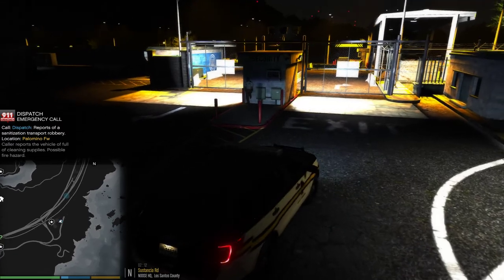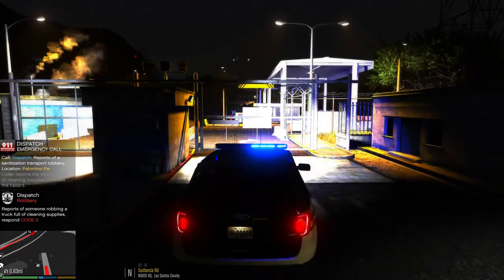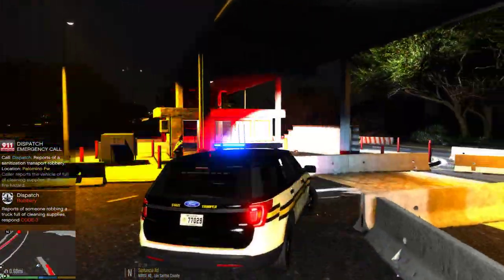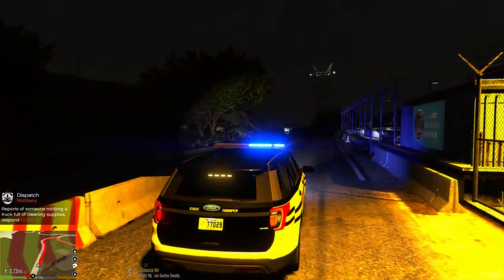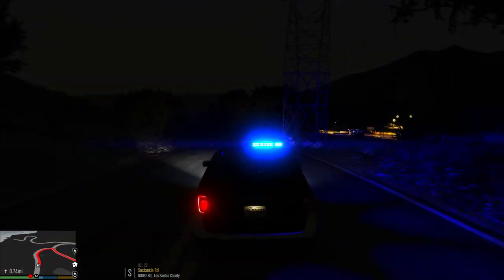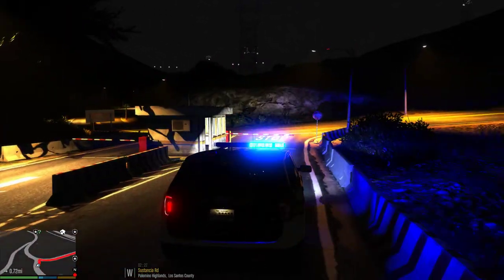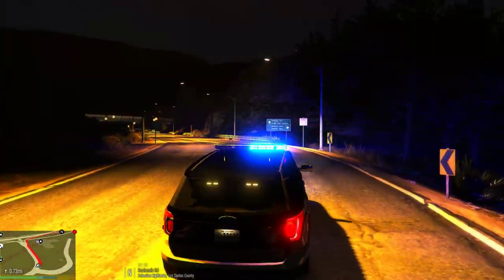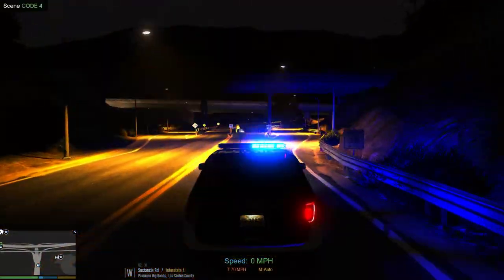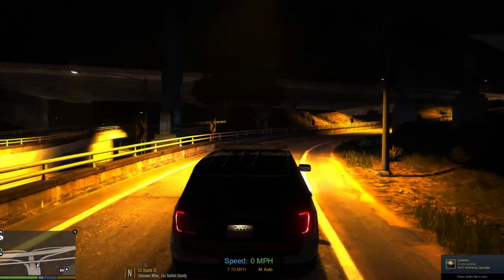All units, we have a Grand Theft Auto in progress in Tataviam Mountains. Okay, yeah, I might change the file for this car because it should not be showing red. I thought I had changed it. Okay, what happened? We lost the call or something.